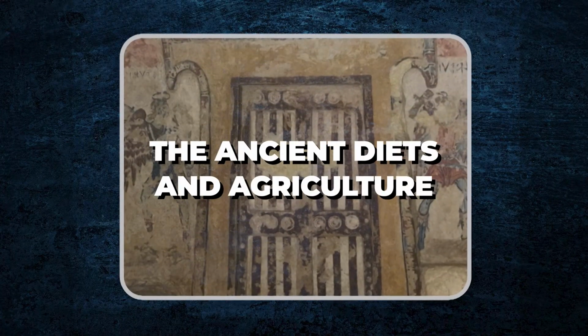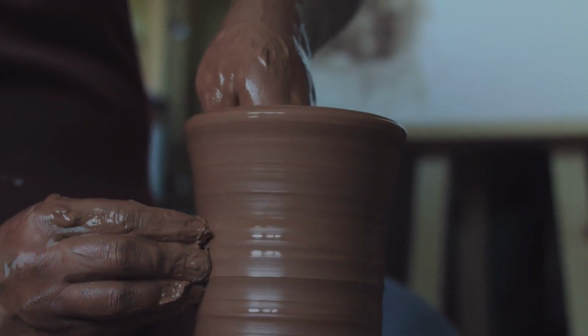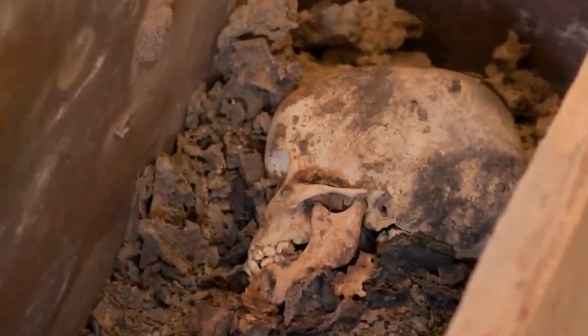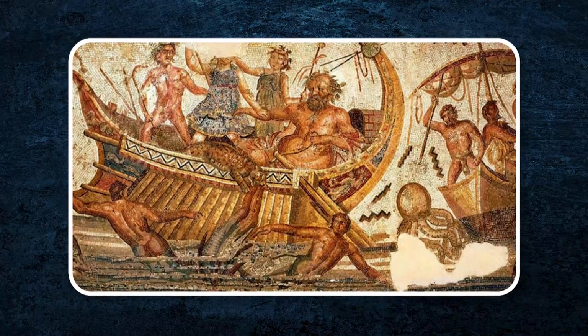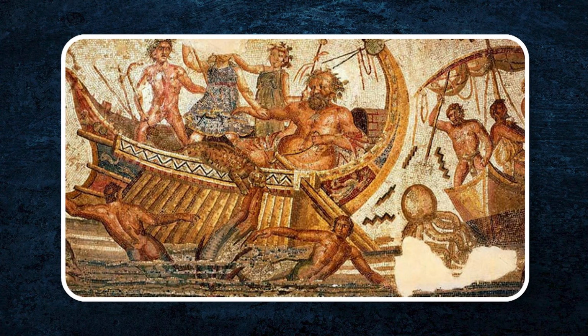The ancient diets and agriculture. The journey through these artifacts also teaches us about the Etruscans' farming and eating habits. By studying things like seeds and animal bones found in the mound, scientists can figure out what crops they grew and what animals they raised. This information is key to understanding how their economy worked and how they interacted with their environment.